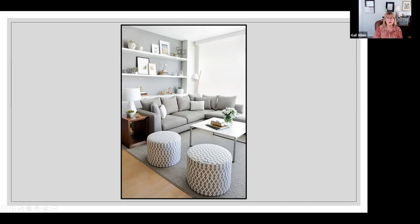Nice little grouping. These ottomans are almost multifunctional because they can be moved around easily into different areas and used in different ways. And you often see, I have an ottoman like this actually where the top comes off and there's storage inside of it too. So you can get them like that.